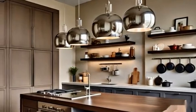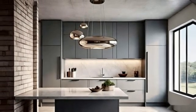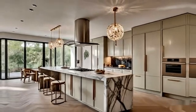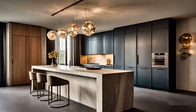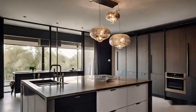In conclusion, modern kitchen island lamps are more than just lighting. They are fixtures that embody style, efficiency, and individuality. Elevate your kitchen with these stunning lamps and create a space where both functionality and design come together beautifully.